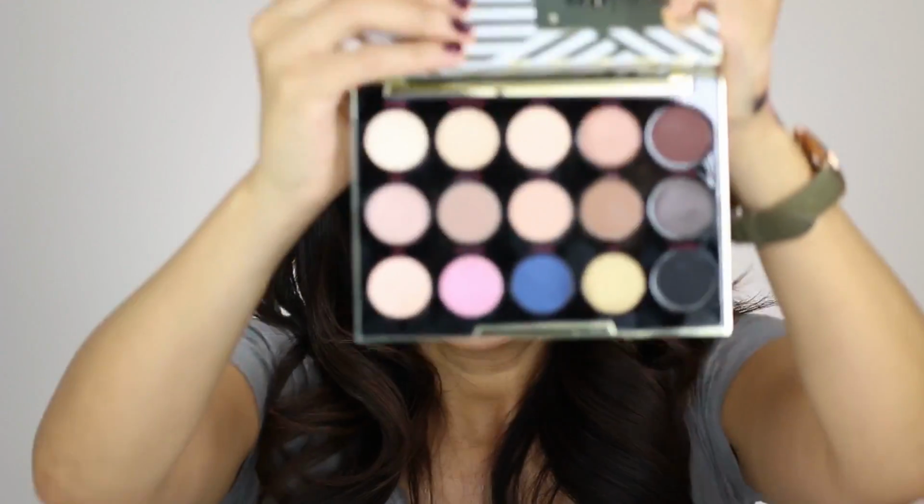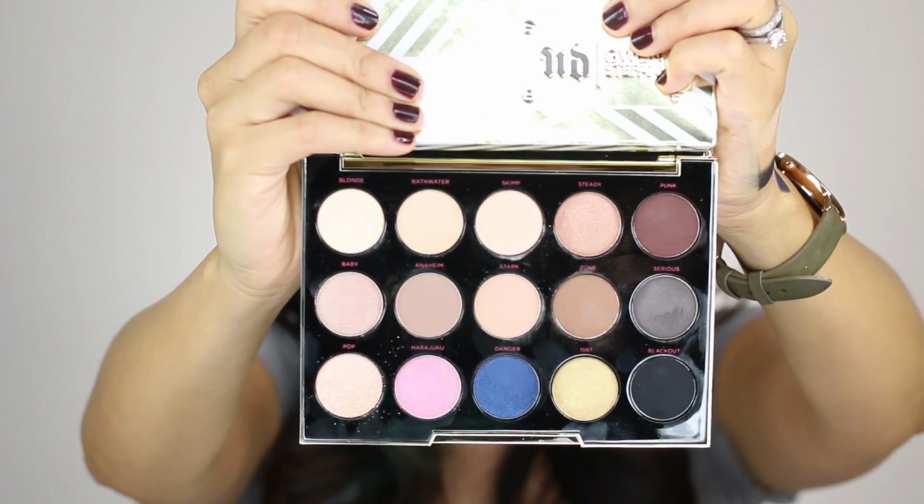I've been so excited about this. This is $58, and inside, let me just show you real quick. Well, first here's the packaging, and then inside we've got a big old mirror and 15 eyeshadows. Dun, dun, dun. Aren't they pretty?